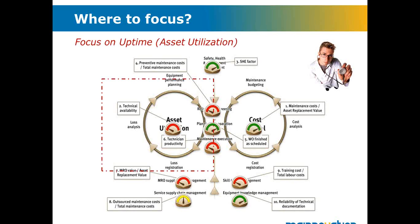It is negatively influenced by the KPI reliability engineering. I think the recommendation of the people is correct, that the percentage of preventive maintenance is rather low for this company. Also, maintenance execution is in the red. The MRO, supply chain management, and also skill and tool training cost versus labor cost is very low. So now we know the areas on which we should work. But now the question is how we can get those measures into the green.